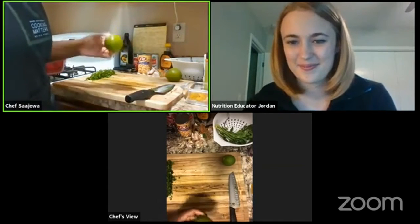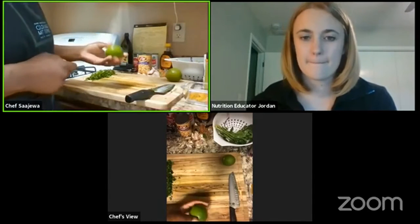Stay there and watch it. You don't want to have lemons and limes exploding in your microwave, but you're going to pop that in there for a couple of seconds. And the heat is actually going to help break up the membranes inside of this, and so that way you'll be able to get more juice out of it, and it'll be a bit softer.